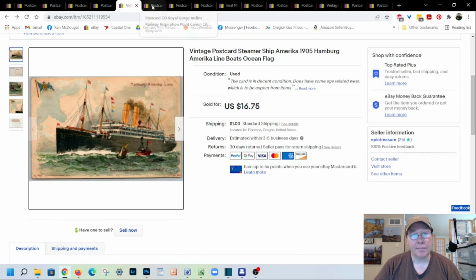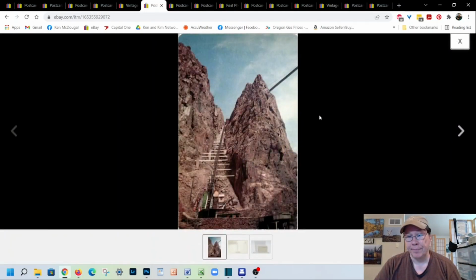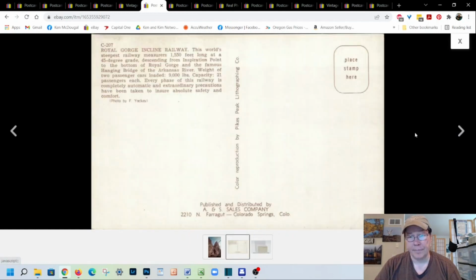The next one, here's one in Colorado, the Royal Gorge Incline Railway, Inspiration Point. This one sold for $4.75 plus $1 shipping. Beautiful card. Never been there. There's the back.